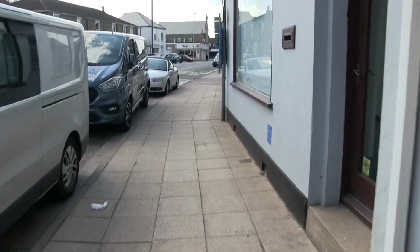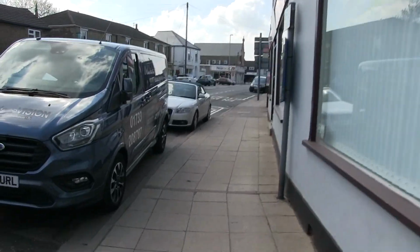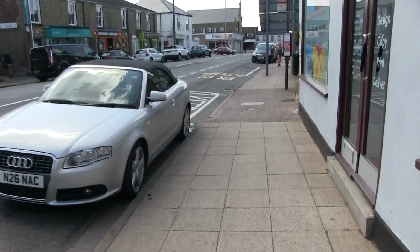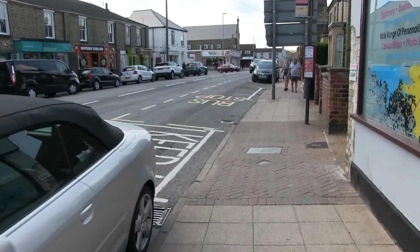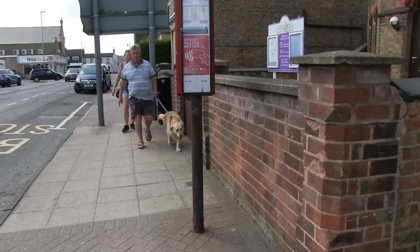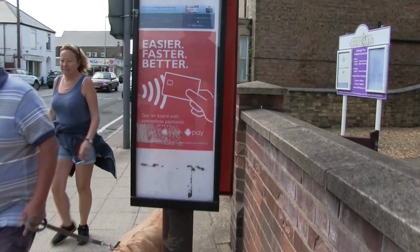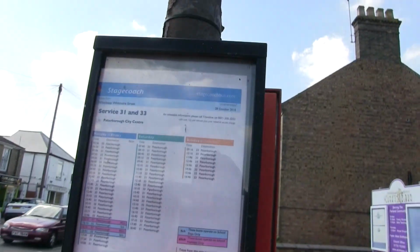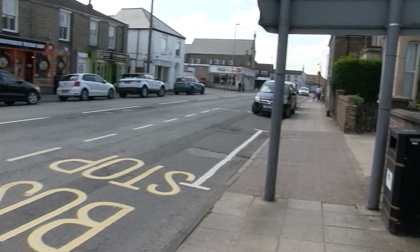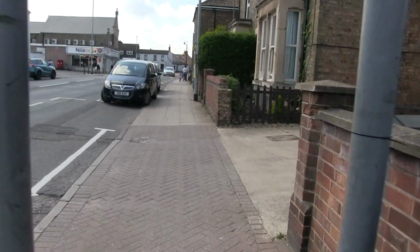Right, this is the town centre of Whittlesea. The bus stop. What buses go from here? 31 and 33 to Peterborough. Quite a good service, that's every half hour. The train's every 2 hours though, isn't it? Probably takes half the time the bus does.